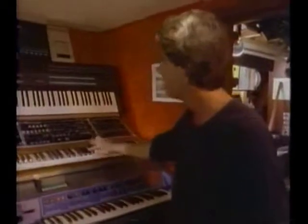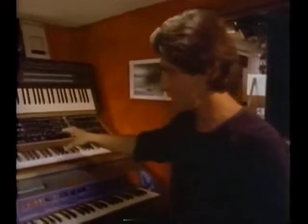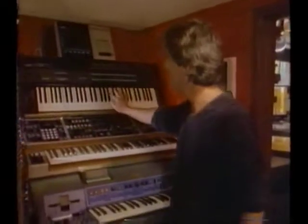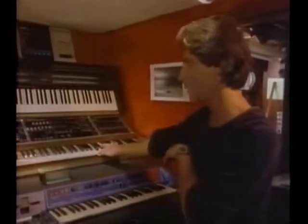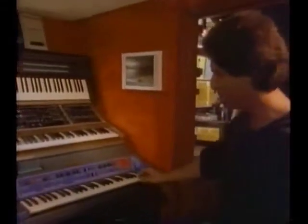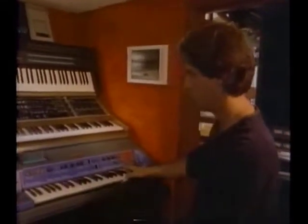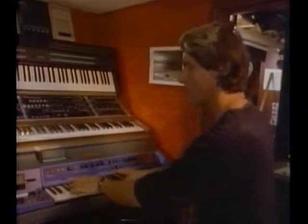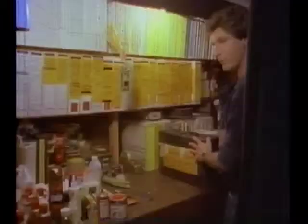While we're doing that, we'll go over to the synthesizer, which is capable of playing both itself or the one above. So we're combining. And let's go back to our friend over here. They take a cue pretty well, these guys.